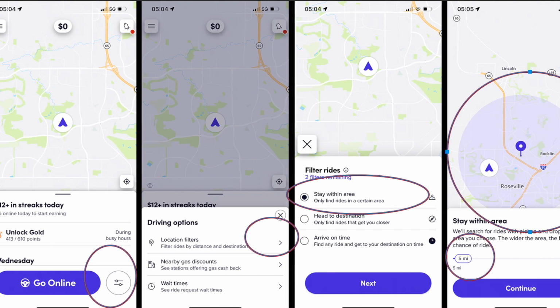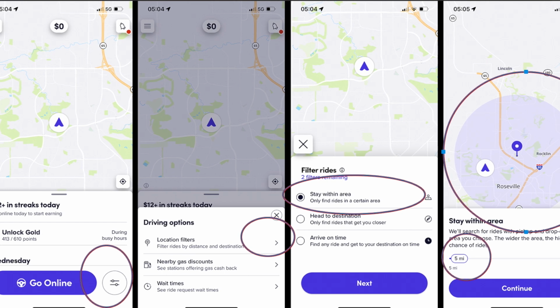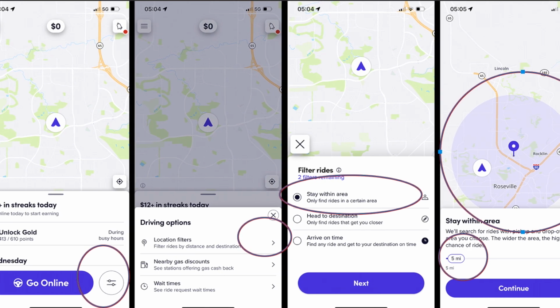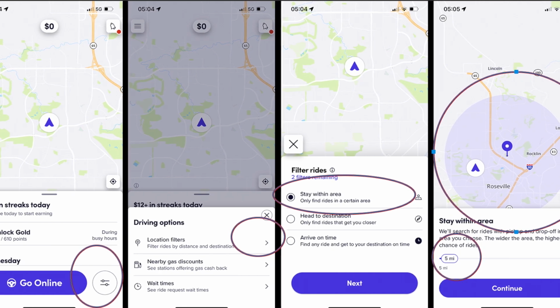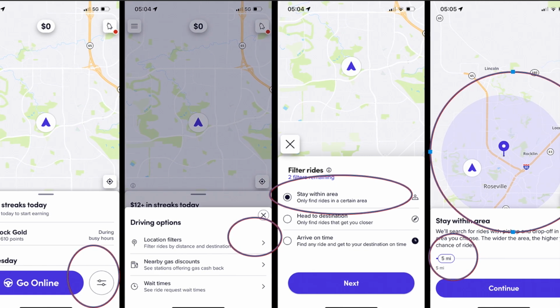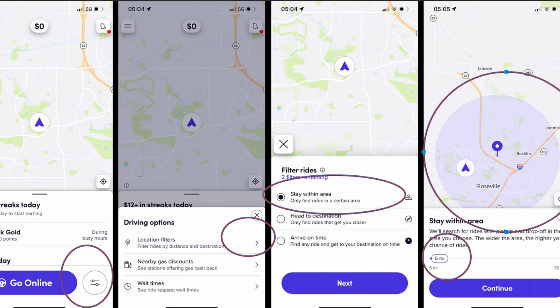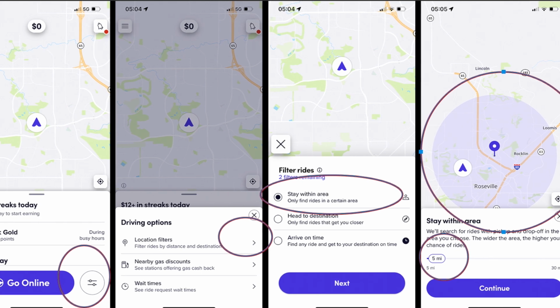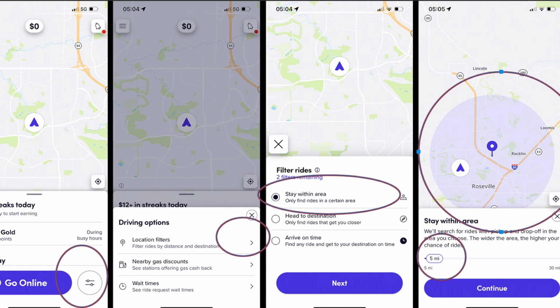That's where the location filter comes in, because you can tell Lyft you only want to stay within a certain zone. What you're seeing here on the screen, to the far left, is that you're going to tap on that little circle to the right of Go Online. Then you're going to click on Location Filters. Then you're going to click on Stay Within Area. This is a relatively new feature. It used to be just head to destination, but now you can stay within an area. And then all the way to the right, you'll see what it looks like.